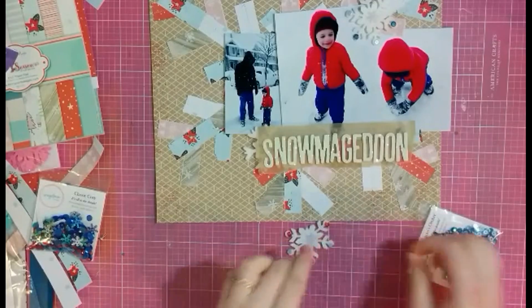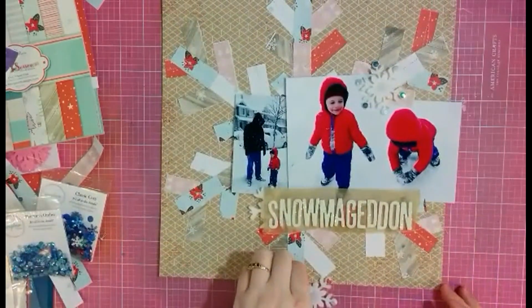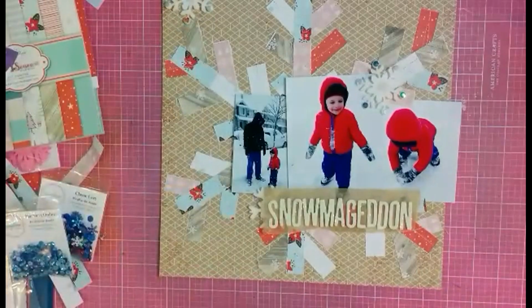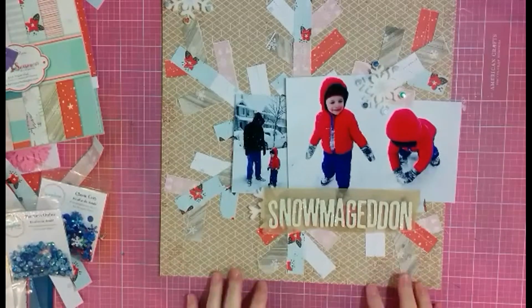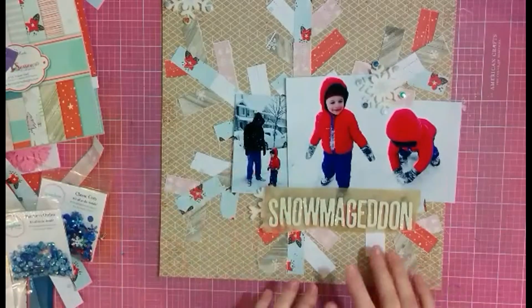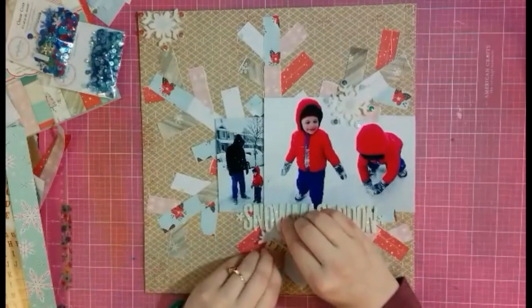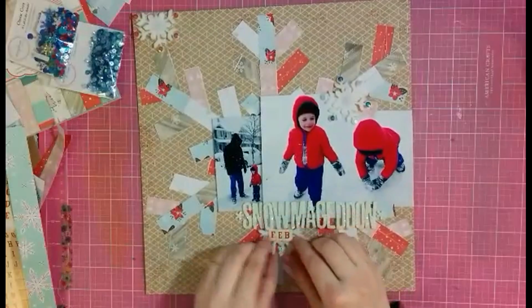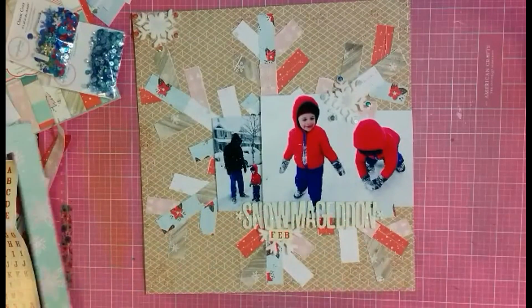So I pulled out the Classic Cozy sequin pack that I have, and it has the prettiest red, and it worked perfectly. So I'm going to put that up at the corner, and then I'm going to work on my title and call it, like I said, Snowmageddon. Nothing too exciting, but it definitely says what I want it to say. And I'm just going to add in this last snowflake here. This did happen in February, so I added the Feb there.